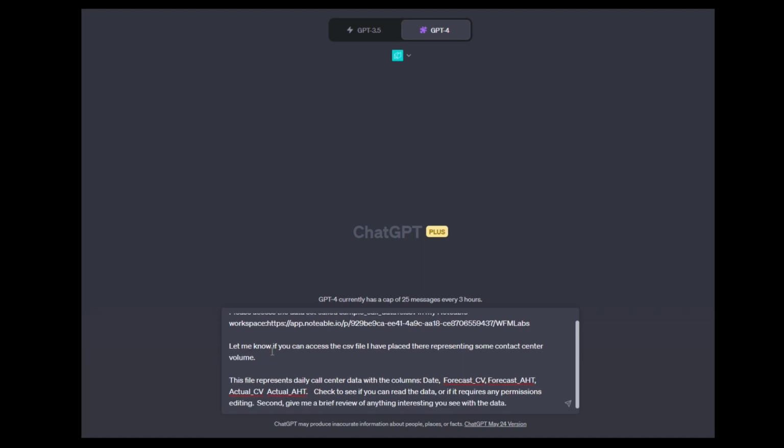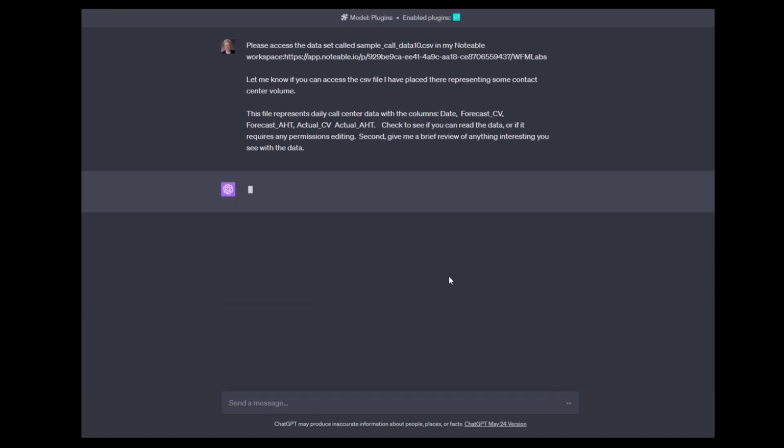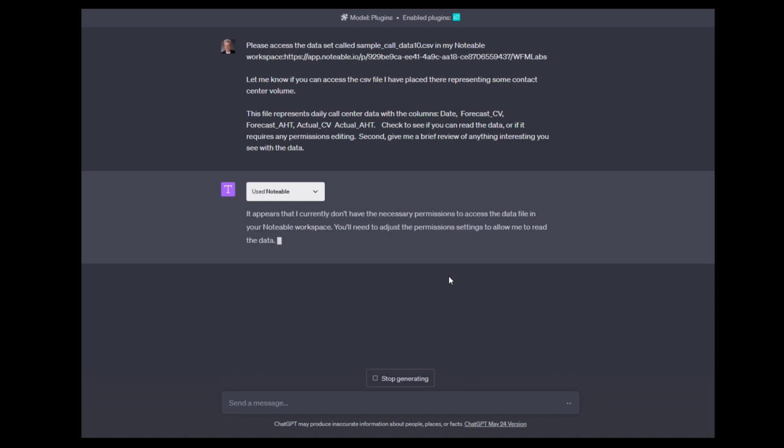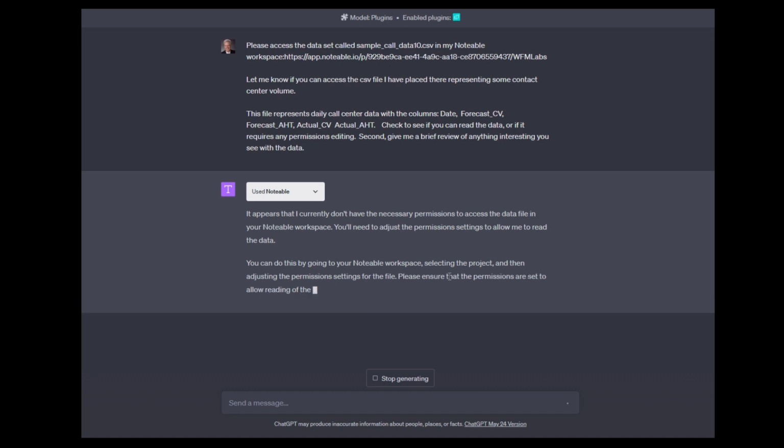I've entered some data here on Noteable. I'd like to see if you have access to that file. I talk a little bit about the file and I ask it first to see if it can read the data. One of the tricky parts you'll see as you start exploring this is just getting the data set up so that Noteable, with the permissions of the data file, can read it. This is one of the stumbling parts that I had to play around with before. It appears that you don't currently have the necessary permissions set up correctly in Noteable to access the data.